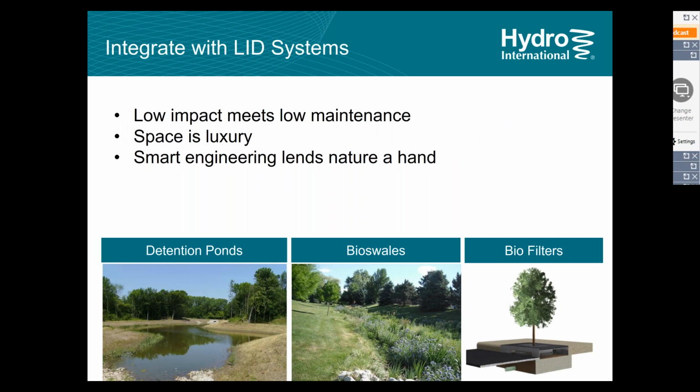And lastly, I'd like to mention that while much of or all of what I focused on are manufactured systems, we also recognize that there are a variety of natural approaches that can be used, and it's not uncommon that we see our systems used often in conjunction with natural techniques. Certainly the most common, perhaps, is the use of separators as pretreatment devices to other natural means such as detention ponds or bioswales. But in many cases, it's very possible and very common to see a combination of manufactured practices and natural techniques used in conjunction with one another.